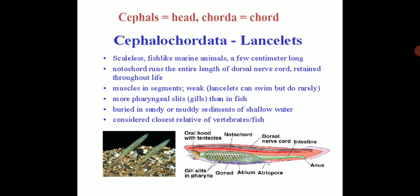They are as follows. They are scaleless, fish-like marine animals, you can see in the picture, a few centimeters long. In Cephalochordata, the notochord runs the entire length of the dorsal nerve cord and it is retained throughout life. In this picture, you can clearly see the notochord, which is red in color, and above the notochord, the dorsal nerve cord, which is retained throughout life.